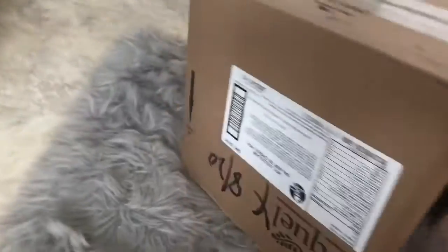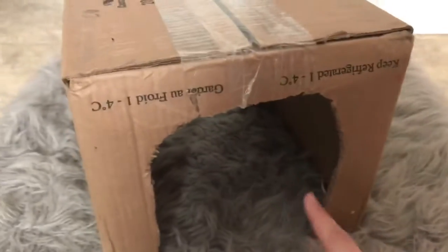And then we have Tidy House, the DIY bunny Tidy House. Yeah, I'm still not sure if I like it or not because it's really small. I think this will just be a little hidey house for when he's playing, not permanently in there. I'm gonna order one on Amazon. I think I'm gonna make it just a one way. I'm not sure.